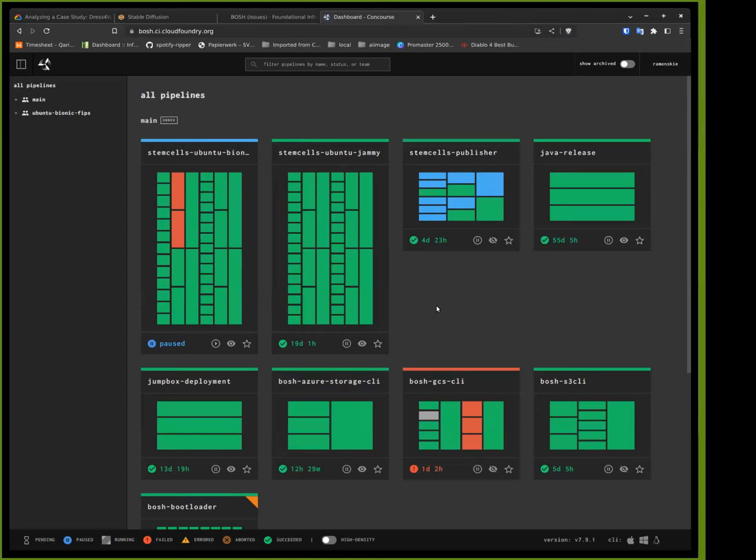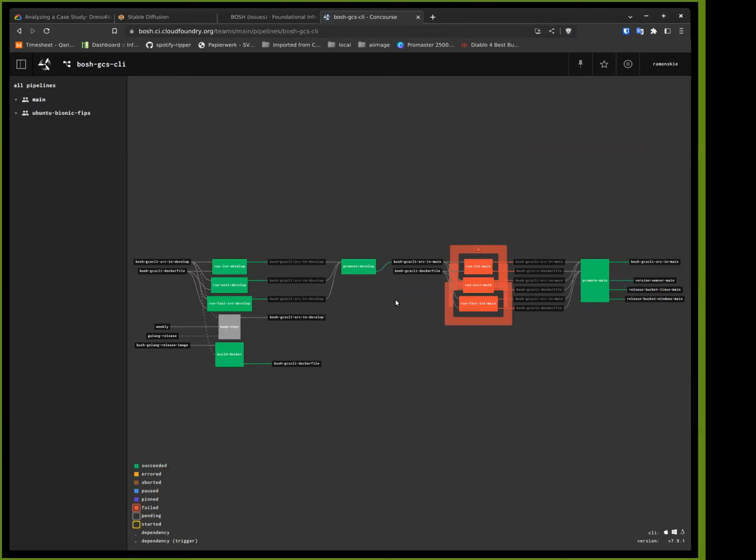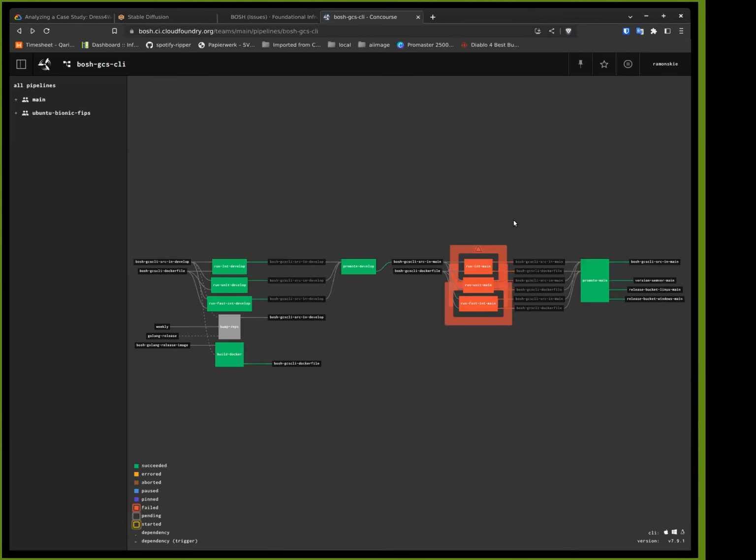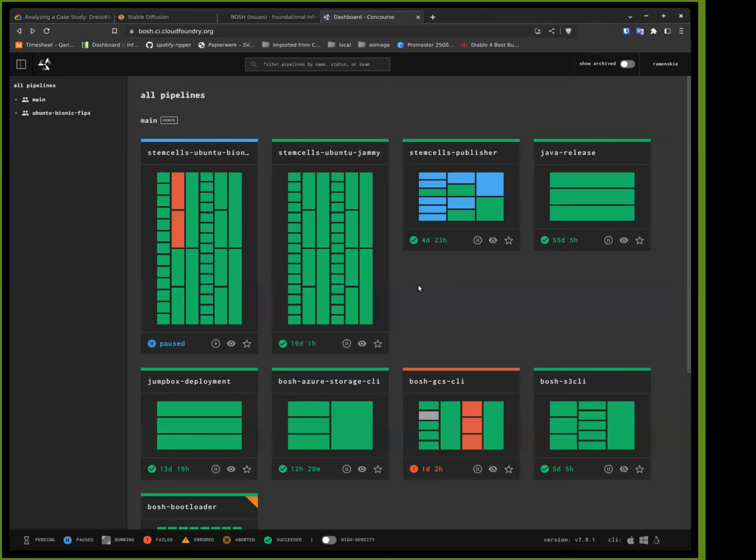Okay, got it. You can see the status, but once you go in, you cannot see the logs if you're not an approver. Yeah, and once you are an approver, I think you can also update the pipelines and stuff.